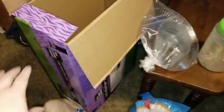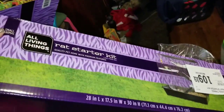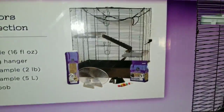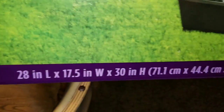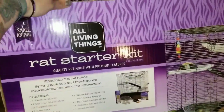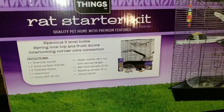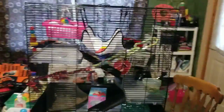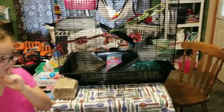Okay, so we just got home and we just got the All Things Living Rat Starter Kit. This is what the box looks like. This comes with all of this right here that it shows. Here's the dimensions on the box. And you guys, I'm really happy to say that I did not think this was going to be big enough. This is everything that is included in it. But once you throw the box on the floor, check out the size of this rat mansion.